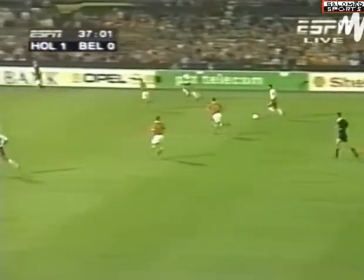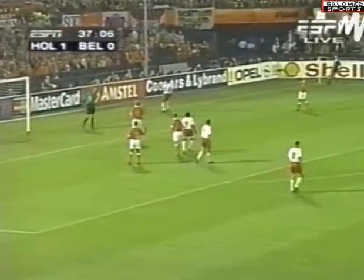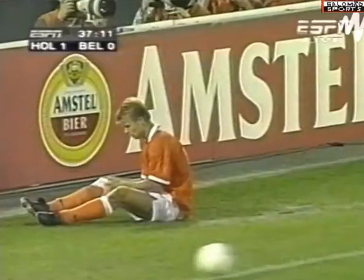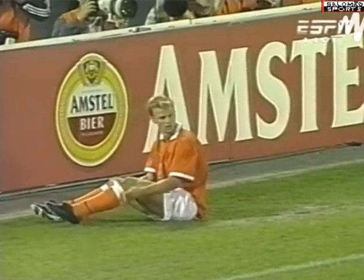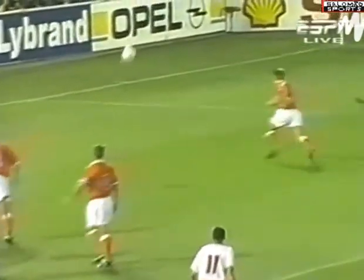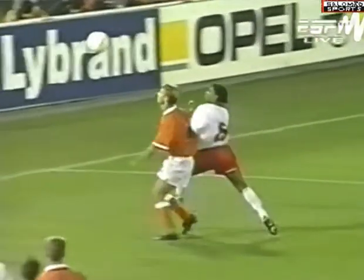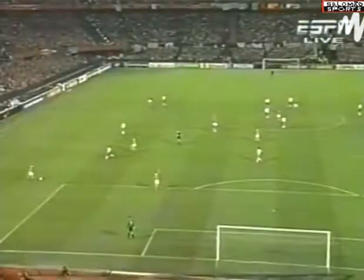Now Scifo. Run in away that time by a combination of Jaap Stam and De Boer. Oliveira pushed to the back. Surely it must be a free out for the Netherlands. You're going to see the ball. A little confusion in here, and watch Oliveira coming in on the back, and he just takes Newman out of it. Free kick for the Netherlands.